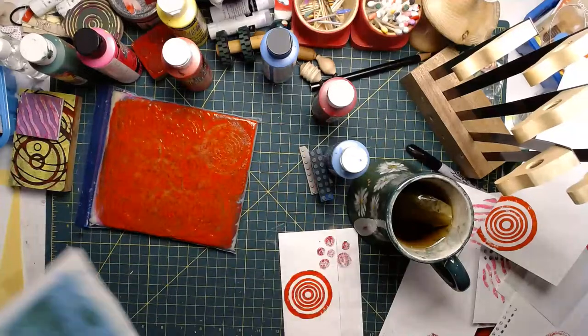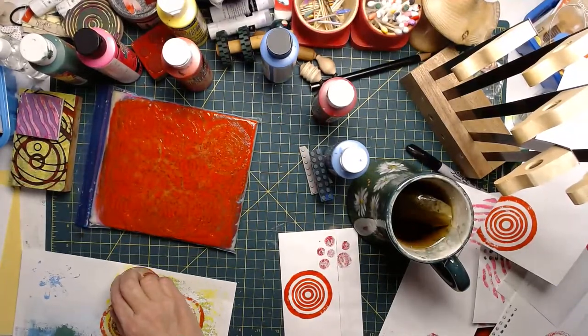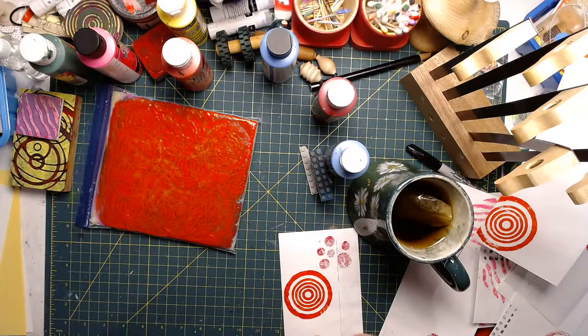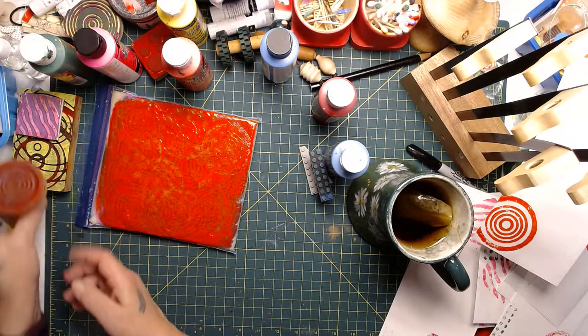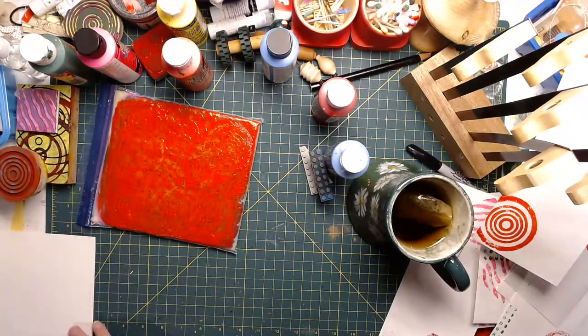You know those flowers that Jean and I did the other day on, well, I did mine on book page and she did hers on canvas? I'm going to do another series of those flowers because I really liked them. I really, really did. Okay, I'm going to pull that. See what we get.